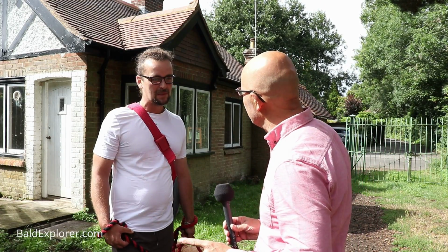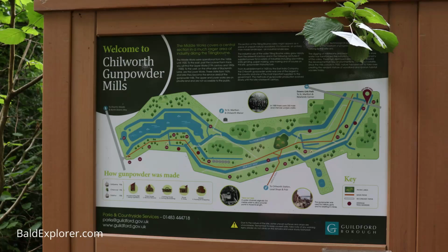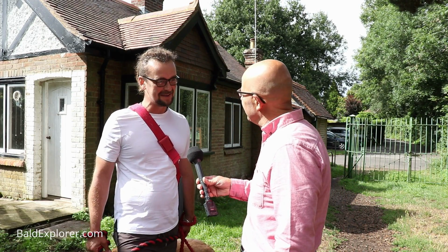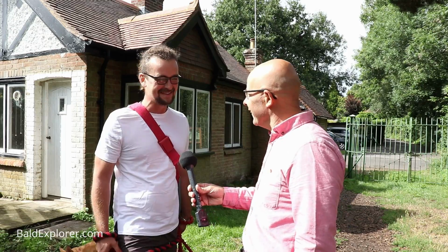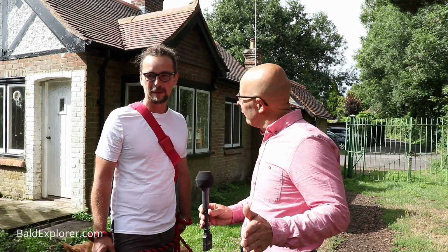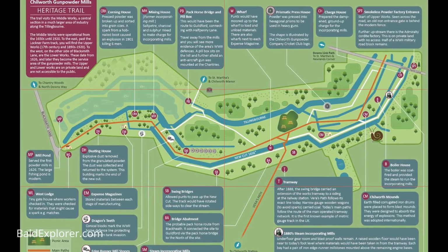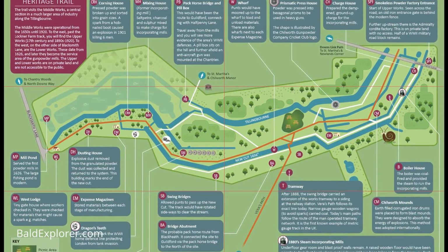Whereabouts in Surrey are we, Chris? We're at the Chilworth Gunpowder Mills. Ah, yeah, a gunpowder mill. I have been to a gunpowder mill before down in Cornwall, but this one is a bit nearer to home. So this is a trail now, is that right? Yeah, it's a natural interest area, and it's a registered monument as well, apparently.